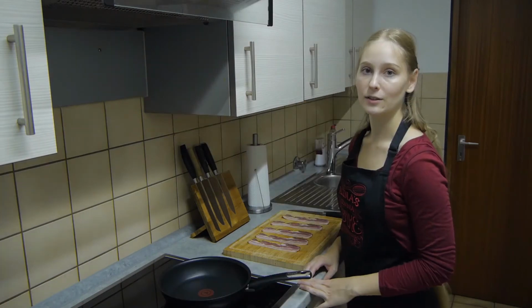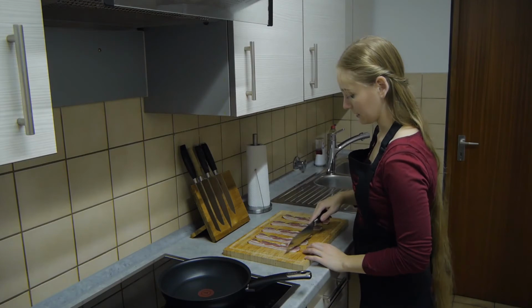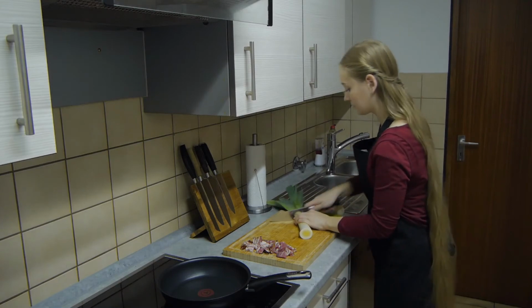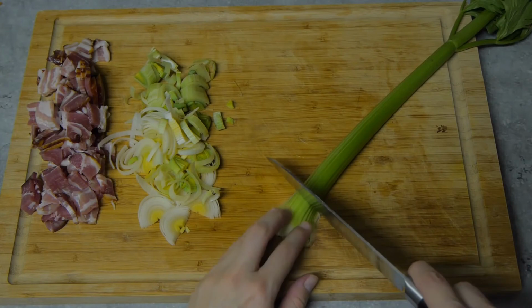Welcome back to the kitchen! Now we're preparing the stuffing, which we'll need in the next episode of this series. First, we need to heat up a pan on medium heat and then cut a few strips of bacon. Now we'll wash and cut some leek. And celery.